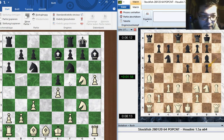Knight coming to f4. Bishop takes, pawn takes, knight f4. You need to eliminate that bishop. Bishop takes, bishop takes. So this is Stockfish's line. How to evaluate that position should be... Maybe f4 as an idea.